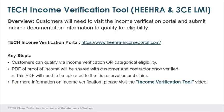For income qualified programs, such as the HEEHRA Single Family HVAC and 3CE's Electrify Your Home program, the income verification portal can be found at www.heehra-incomeportal.com. Here, customers will create an account by using their email address and a password of their creation. They will then upload the documentation of their total household income of all working adults that reside there.